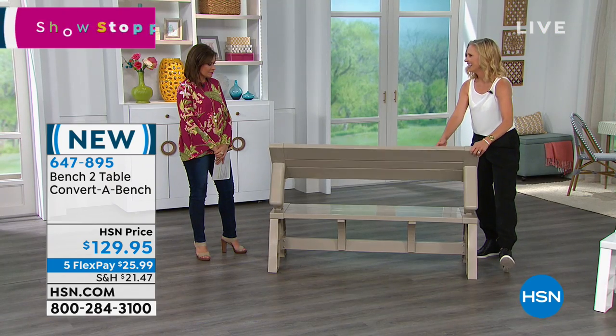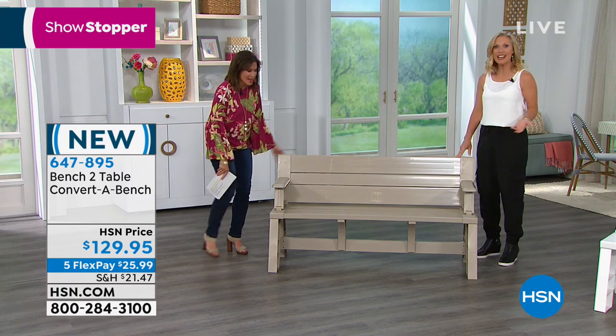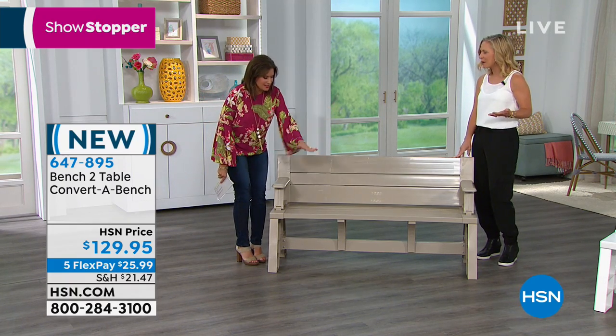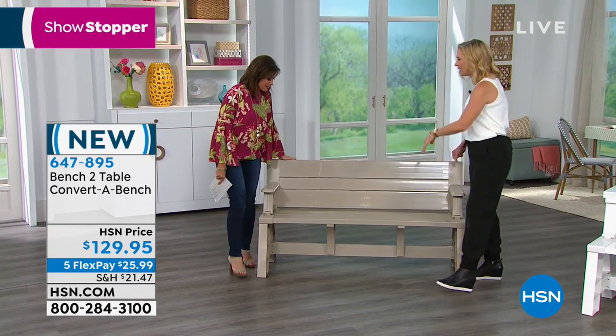All I can think of right now is, this would work so great on my boat. Yeah, it would. I've been looking for something with so many options, where we can have a table and we can have seating, and this is both. Feel how comfortable this is.